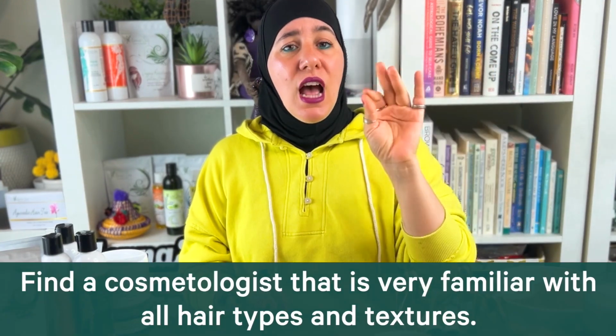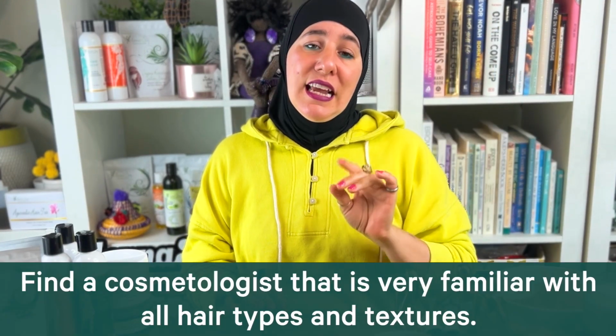When it comes to learning and understanding your hair, I want to first and foremost say that it's really important to have a cosmetologist in your corner. That means a natural hairstylist and colorist who is very familiar with the science of hair, and also familiar with henna and Ayurvedic hair care, because that is something lacking in continued education when it comes to natural cosmetologists. But also the right person, even if it's for a hair consultation, who can tell you more about your hair.